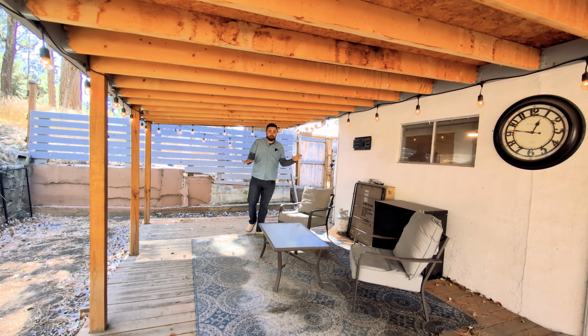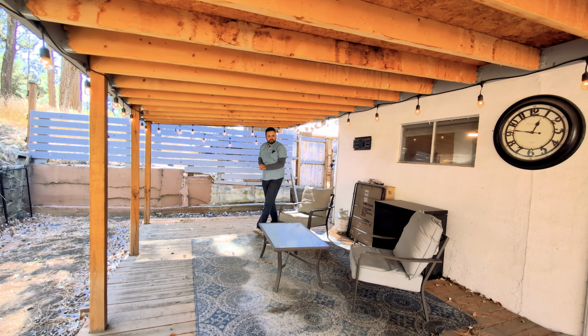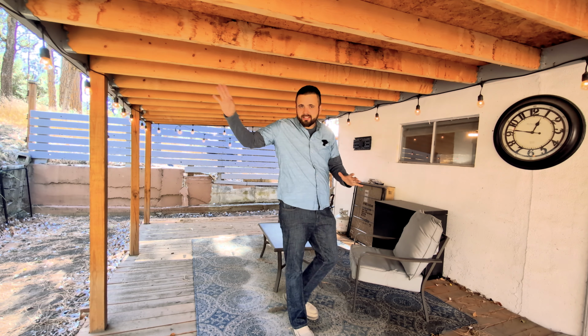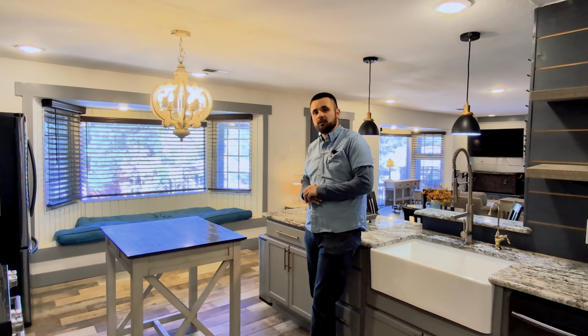We also have another covered porch here. A TV mount's already on the wall, so you know you could watch the sports games out here. And it is a beautiful little backyard. I do want to note that there is a shed up on top of the hill. There's also a workshop here on the side. So that's going to conclude the tour of 240 Country Club Drive here in Ruidoso.